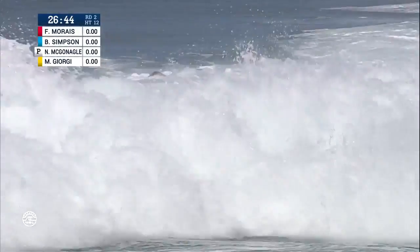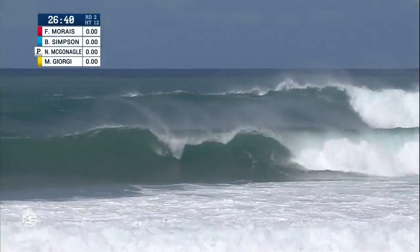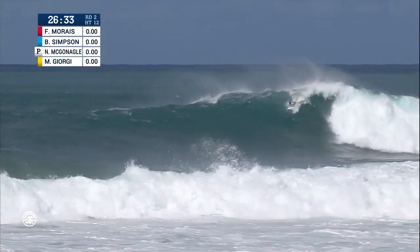Boom. There we go. Let me tell you, it's a little early to throw your hands up, but that was definitely a really well-executed ride. That could be into the excellent range for sure. Three major maneuvers on that wave right there.